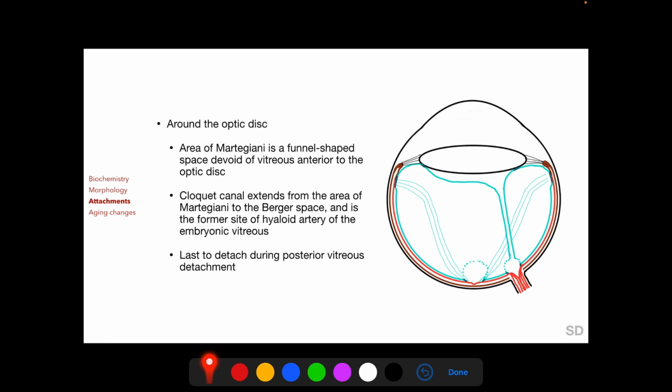Cloquet's canal extends from the area of Martegiani to the Berger space and is the former site of the hyaloid artery of the embryonic primary vitreous. And this vitreoretinal attachment around the margin of the optic disc is the last to detach during posterior vitreous detachment.